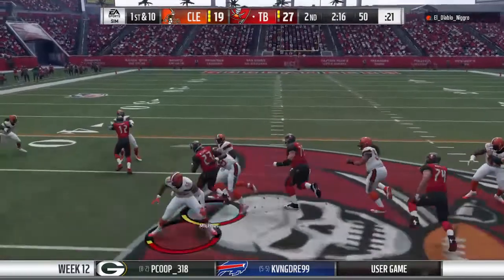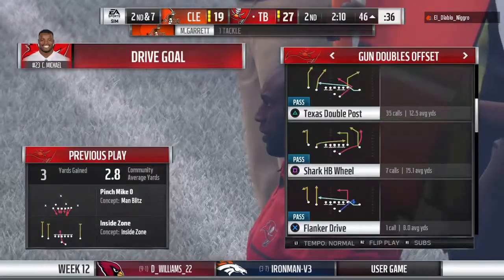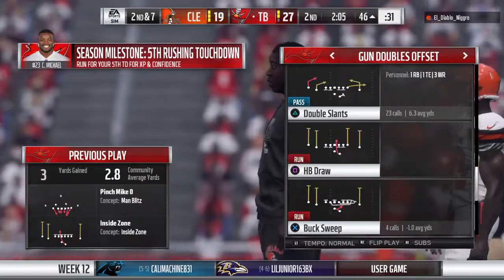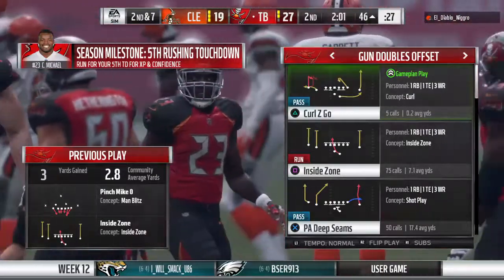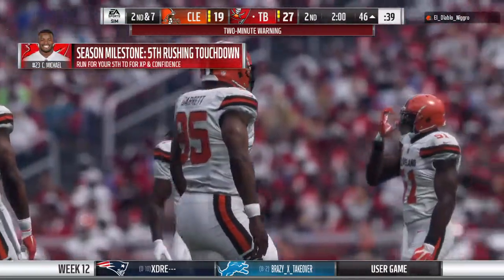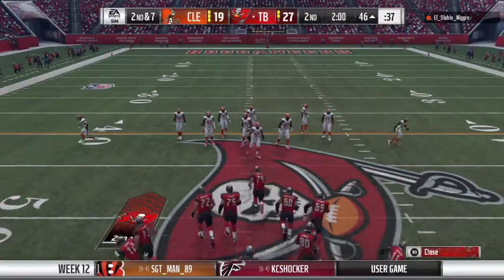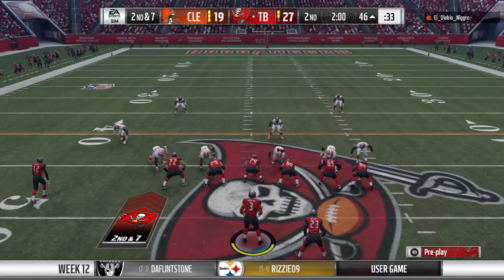They'll run it now out of the gun. And he'll get this down only to about the 46. 3 yards on the pickup there, and it'll be second down. So 2 minutes to go in a wild first half. We'll come back to Tampa after this timeout.